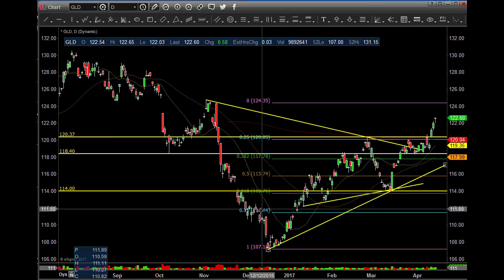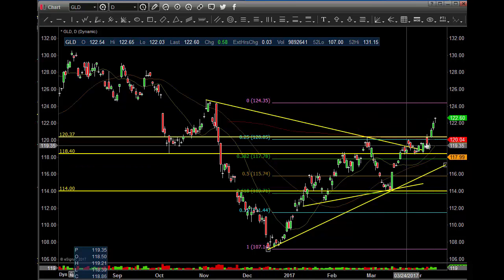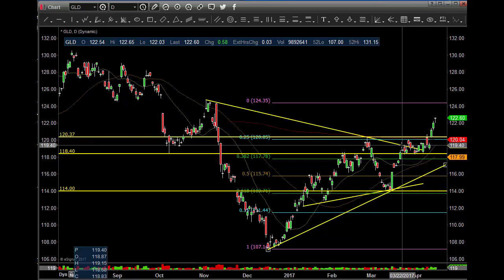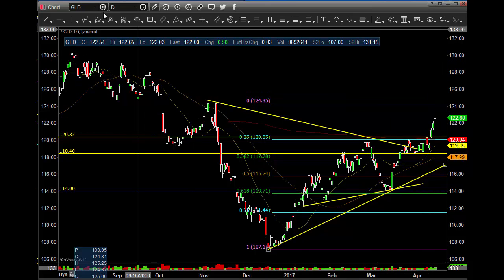But the gold trade was a good trade. You know, I'm not going to stick it in. It finally got up off this bullish pattern like we talked about. Here we go. But markets get a little crazy next week. This should shoot up a little bit more, and I will be out of the GLD.